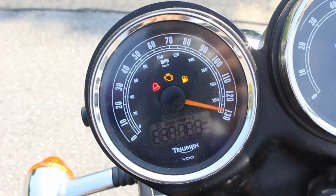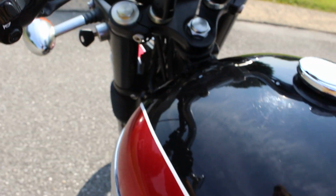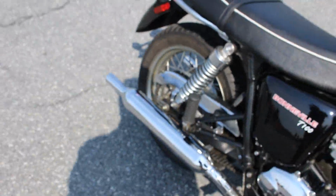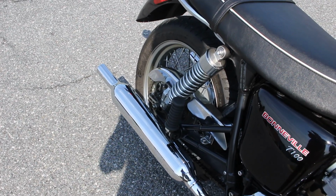Let's fire it up and see. Like I said, 2,325 miles. It fires up right away. Bike runs absolutely great, guys.